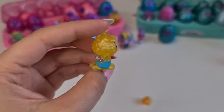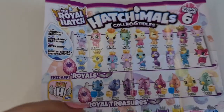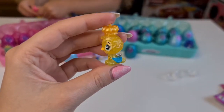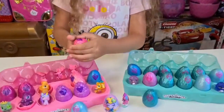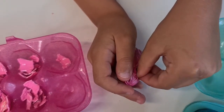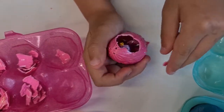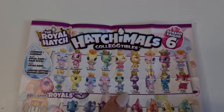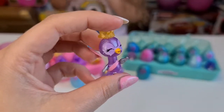So here we have, what is this? Is this like a llama? Llamalon. We have Royal Llamalon. A really royal. So cute. More so pink. Awesome. Good one. Ooh, such a long neck. Which one? Royal Swanling. They are super precious with their little crowns. Pink heart.